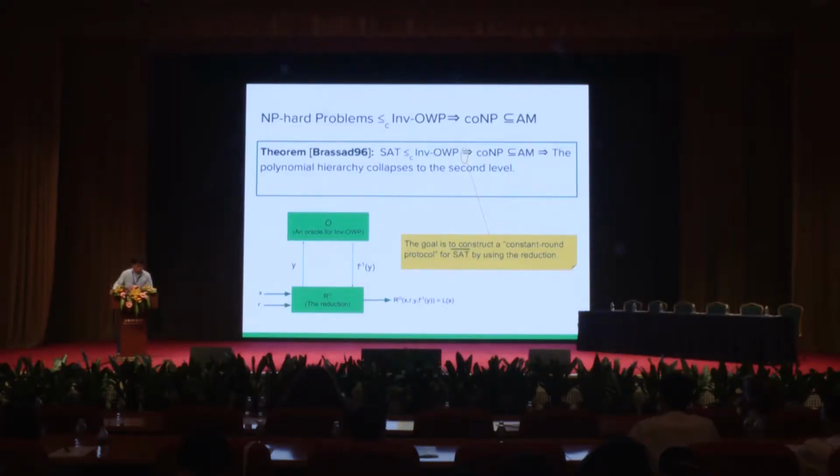Okay, so let's just quickly review the theorem by Brassard in 1996, which is a very simple but beautiful proof. He shows that if you can find a reduction from SAT to inverting a one-way permutation, it implies you can put coNP in the NP complexity class. And this implies the polynomial hierarchy collapse.